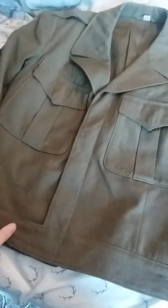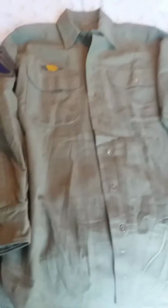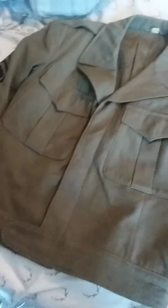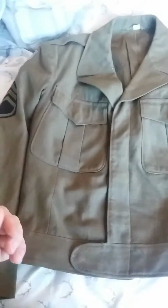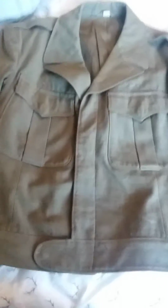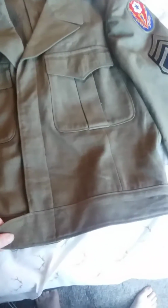I believe it is original to the uniform, not added in later, because I don't see why you would add that in later. And to me, that's just something special. That's something that you don't see very often. It's amazing. Something small and frail such as that lasting that long. To me, it's just ridiculous. I'm repeating myself here, but it's an amazing piece of history. And I'm happy to be able to hold it.